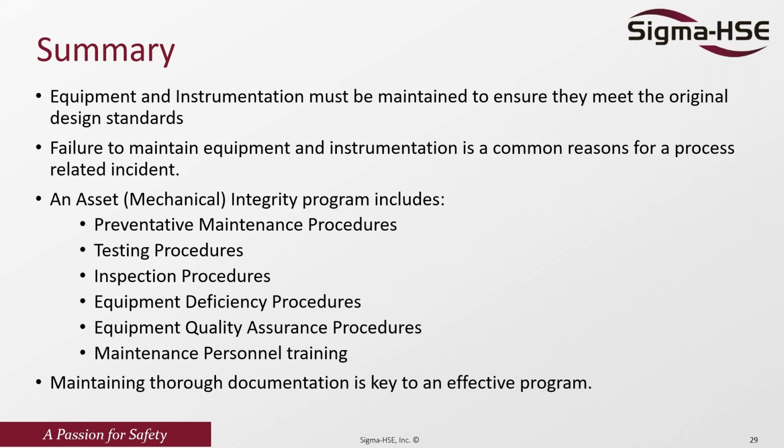Maintaining documentation is very important for a key, effective program. And that's because people come and go in manufacturing, and you need to make sure that newer people coming into the system know what they're doing. So tribal knowledge is not a good way to maintain a mechanical integrity program.